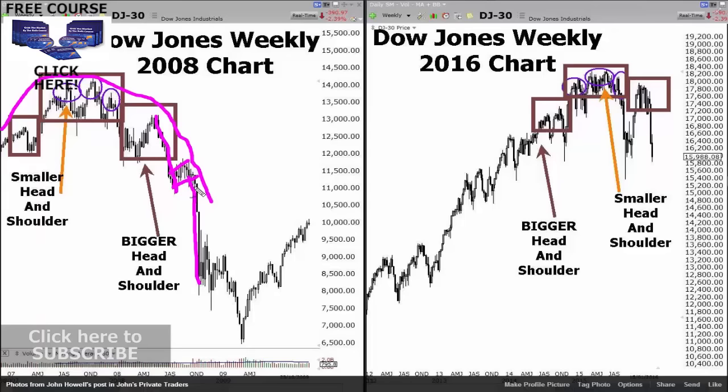So, looking at this overall market, guys, you can see how it's got an overall rounded head and shoulders, but you can see here that we've got this small little head and shoulders, and then you've got this big head and shoulders before the market started coming off during the year.